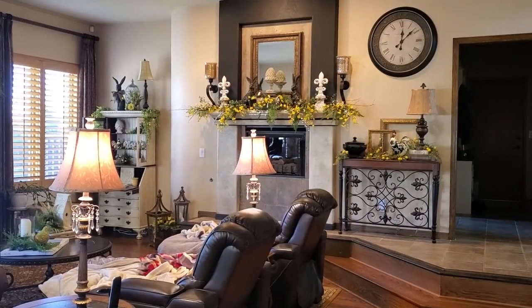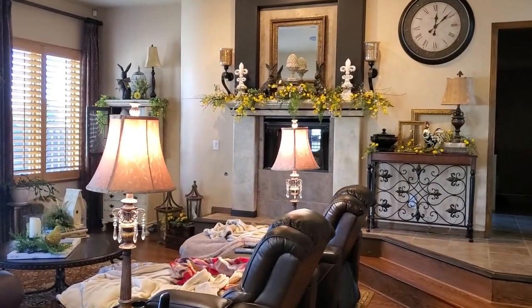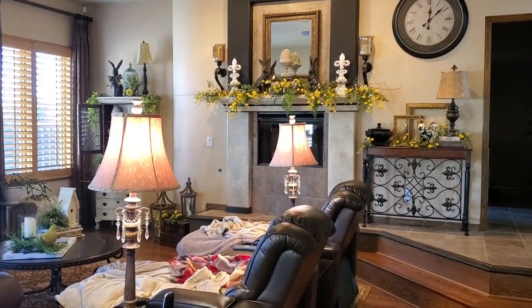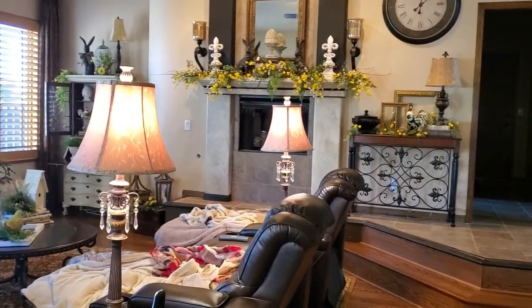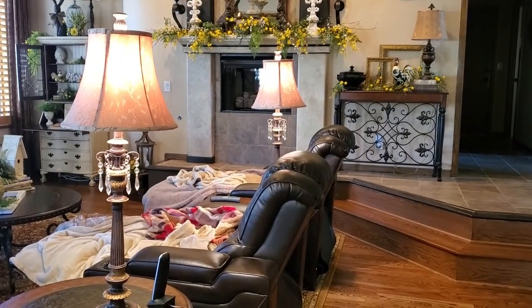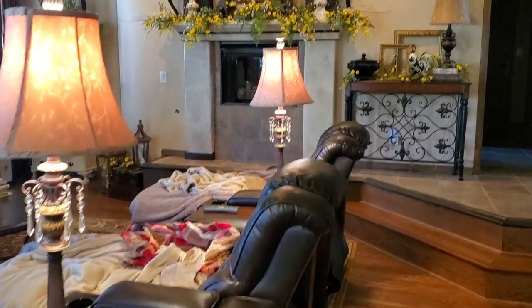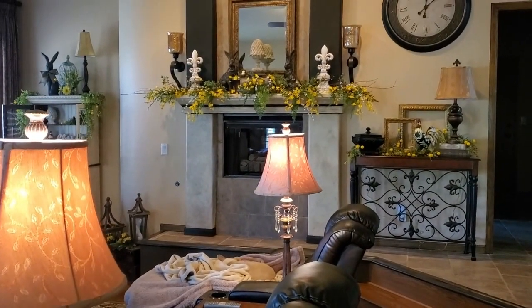Okay, first off, I'm going to apologize for any glares that are in here. I have to have the windows open. It's getting a little cloudy today. It's supposed to be a high of 68 today with some showers. And tomorrow, it's going to be 30 with snow, 2 to 4 inches. Yeah, it's interesting what a day makes here in Colorado.